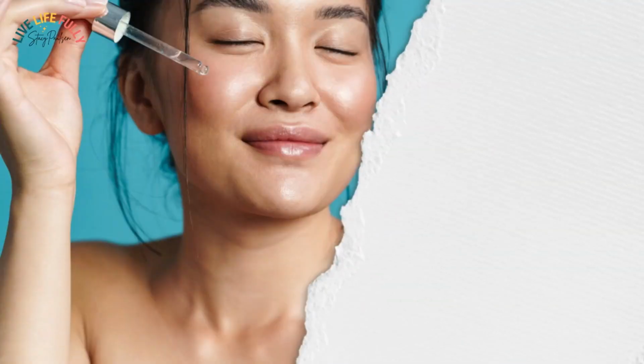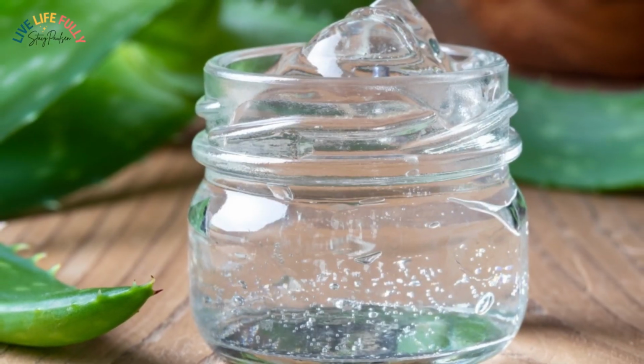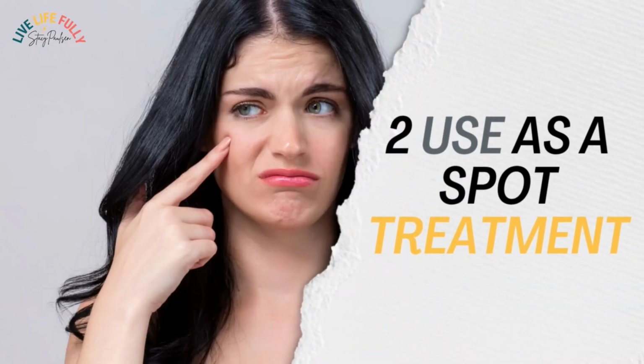Number 1, you can mix essential oils with your facial serum. So if you have one that you love, you can put essential oils in that. One of the best ways to use essential oils on skin for skincare is a facial serum. Simply add a few drops of your chosen oil or oils to a base such as aloe vera gel. And then you'll just apply the serum to your face after cleansing and before applying your moisturizer for a lightweight, non-greasy feel.